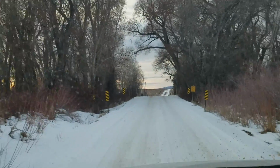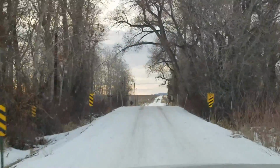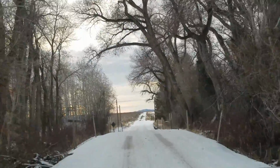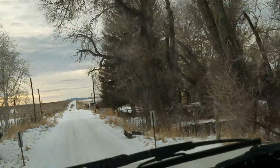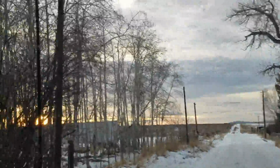And I think we're coming up to a little bridge here. Yep, one-lane bridge. Slow, children. Okay. It's a dry bed. Semi-trailer. And here's just the house.